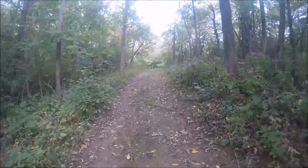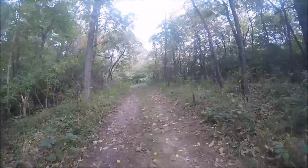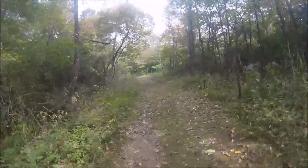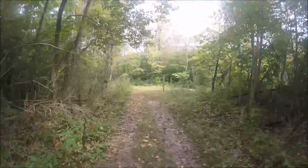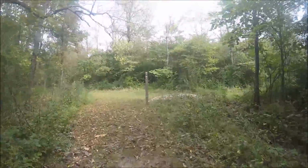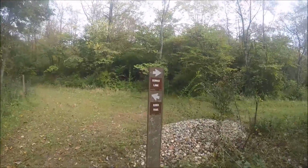Trail runs next to the highway. It's pretty uneventful so far. One mile to here.